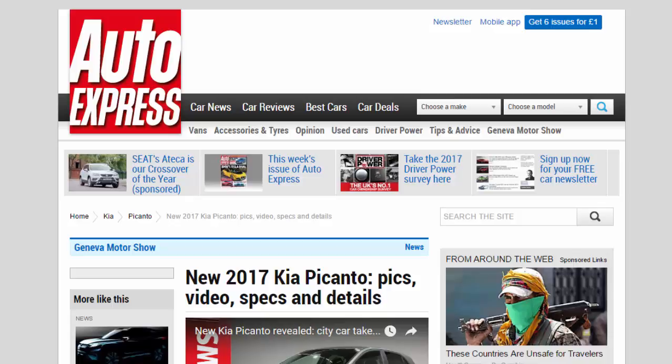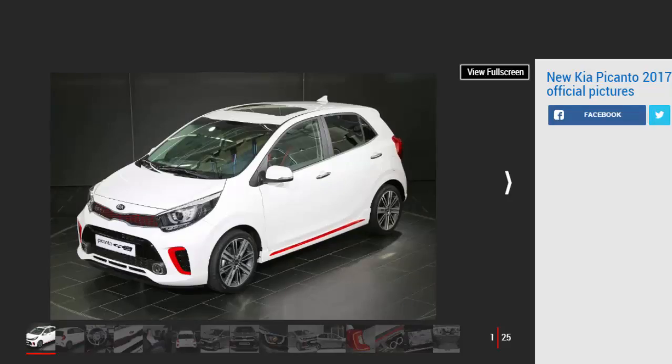New 2017 Kia Picanto, pics, video, specs, and details. Official details revealed for the new Kia Picanto city car, which will go on sale in May, after its public debut at the 2017 Geneva Motor Show.